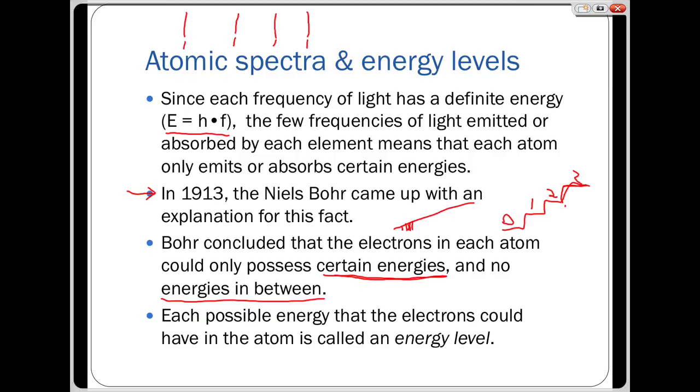Bohr argued that the energies of the electrons in the atom work the same way as a staircase. They are like a staircase, not like a ramp. The energies of the electrons could be at a certain level, or at a different level, but they could not be at any energy in between. So if this one has an energy of, let's say, negative 6 electron volts, this one might be at negative 3 electron volts, and this one at negative 1 electron volt. The electron could be at negative 1 or negative 3 or negative 6, but it could never be at negative 5, and it could never be at negative 3.001. It could only be exactly right at negative 3.